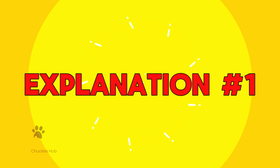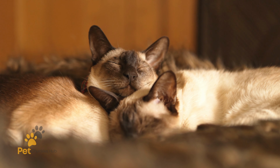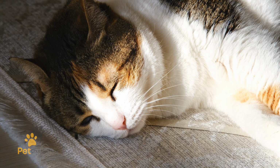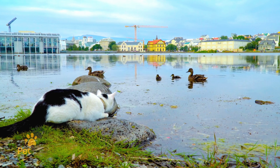Explanation number 1, Pent Up Energy. Let's start with a classic reason, pent up energy. House cats spend the majority of their day napping. With their wild ancestors needing to conserve energy for hunting, our modern cats still follow that habit. Except now they're chasing kibble in a bowl. Not quite the thrill of the hunt, right?